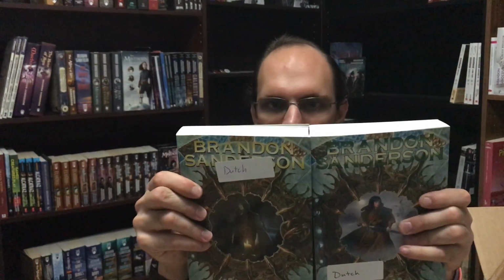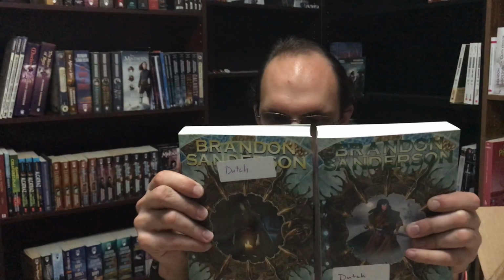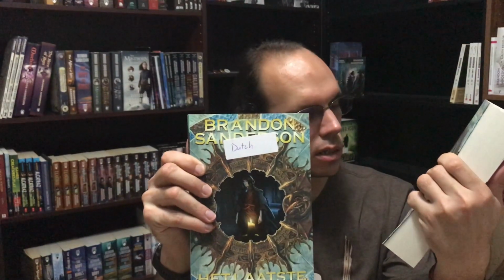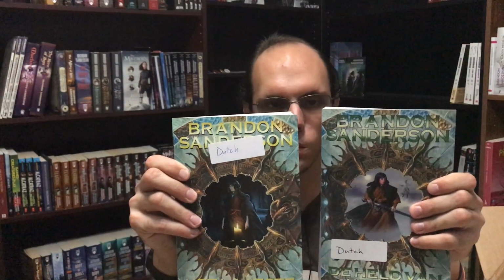Okay, that's awesome. That's a pair of Dutch editions of something that Sanderson wrote. Elend, Kelsier. So I assume these are 2 of the Mistborn books. I think it's Mistborn and Well of Ascension, but I'm going to have to check. Those are awesome. Original title, The Final Empire, Mistborn Book 1. So this one is definitely Mistborn.